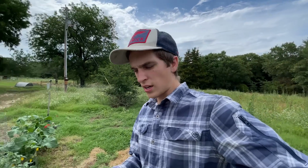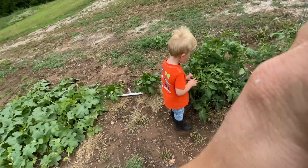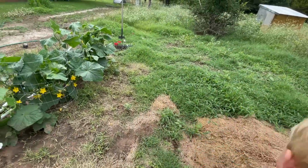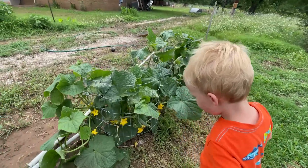But our pepper plants, they're not growing super good. I need to figure out what fertilizer I need to use on those. Look at this one. You want to show everybody? Look at that big hole. Yeah, that grass pile. Okay, Maverick, can you find any cucumbers for us to pick?